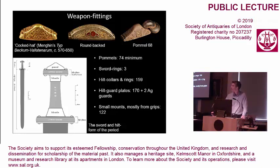Most of the pommels are of cocked hat form, as you can see up here. This is an example, and the cocked hat form is neatly illustrated for us by the Society's own cocked hat at the front here. Mainly they fit with Menghin's type, a type of pommel that's in use from 570 to 650. A smaller number of the pommels are of a round form, which is a form of the 7th century in England.